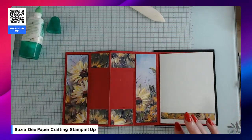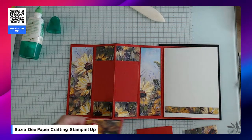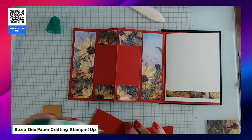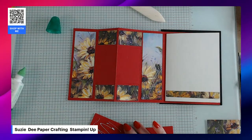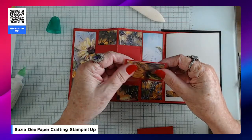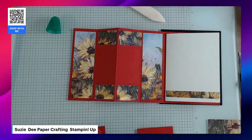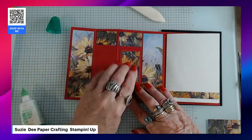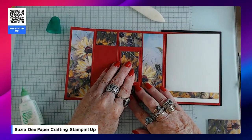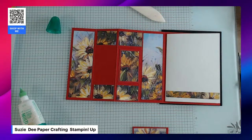Good to see you. Now, we've got our 2 bits of card here. So we've got this piece and we're going to put this piece on here. So we'll get that as even as I can. As you know, I don't really do straight a lot. That's why I use Tombow, because it just gives me a little bit of wiggle room. And we're going to put this one in here. Now this one, we're going to put on this one here.